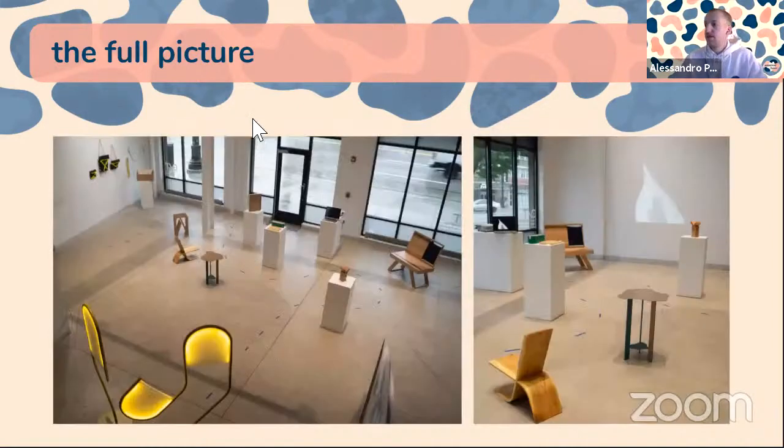So here's the fully set up gallery. We really used this map as the base for the whole event. This is something that we're very proud of. And then we have the projection too, coming off from the floor space.